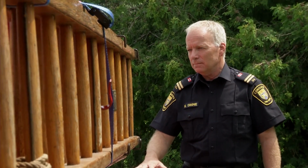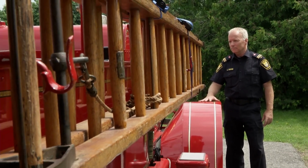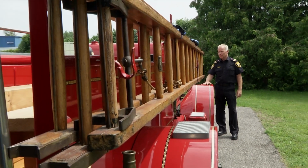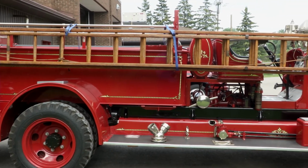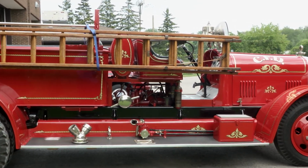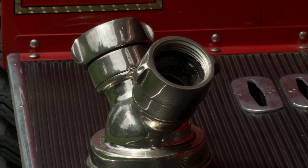1991 or 92, there was a fire at 100 University Avenue East in Cobourg, Victoria College, and a big recreational hall at the north side of the main building burnt down. We actually brought this truck down to that fire, and it sat at a hydrant and relayed water from the hydrant up to the modern pumpers. The fire was so big, and we had to go to hydrants several blocks away.